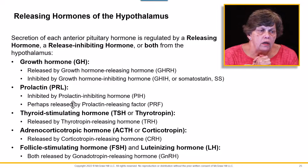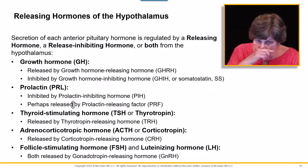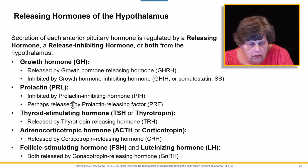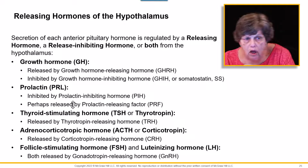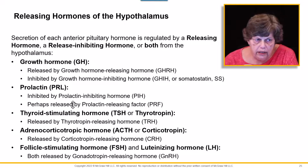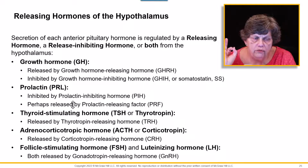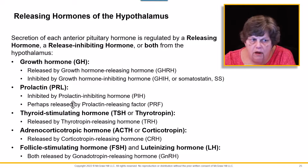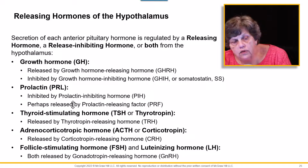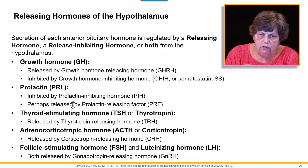Okay. So growth hormone is basically you have a releasing hormone and an inhibiting hormone. And you can see most of the time we love to use these initials because it's a whole lot easier. So you have growth hormone releasing hormone and growth hormone inhibiting hormone. All right. So the hypothalamus, if we need growth hormone, then growth hormone releasing hormone is released. If that gets too high, then growth hormone inhibiting hormone gets released.